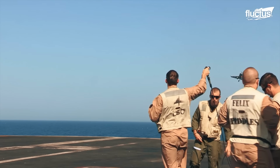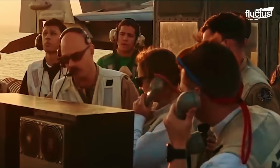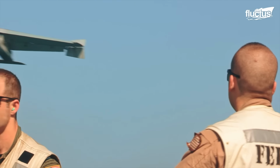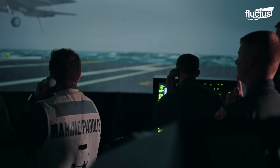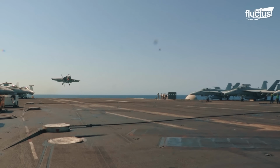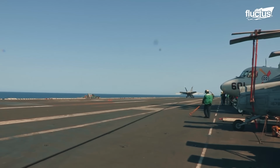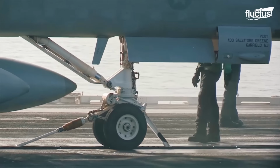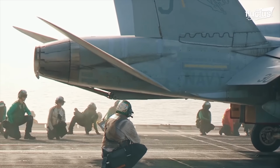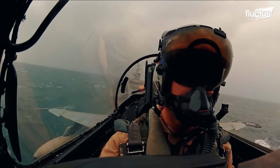Furthermore, LSOs rate each approach and landing for training and documentation purposes. They examine every detail, including the pilot's altitude, speed, rate of descent, and alignment, as well as the landing itself. While there are 4 decks to take off from, there's only 1 deck to land on. Therefore, they can cause a bottleneck if they don't act with precision and speed.